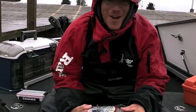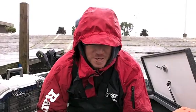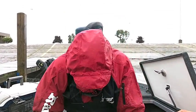Another thing I keep in my boat, and this is huge for Great Lakes safety, is the Joe Balog emergency bilge pump system. A lot of people have talked about this. It's been featured in some magazines and on some videos. It really opened up guys' eyes to true safety on the Great Lakes.